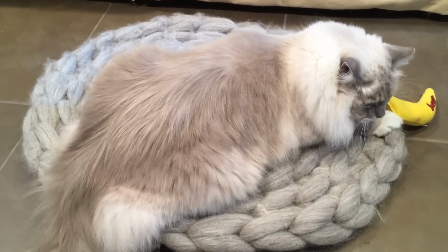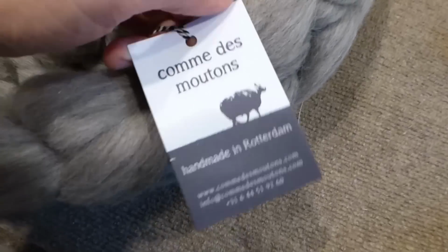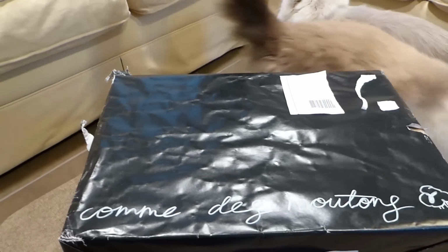Floppycatters! Today we're doing the final product review video for this chunky knit cat bed that comes from CommeDesMoutons Etsy store, which is out of Rotterdam, the Netherlands. And we got it about 4 weeks ago.